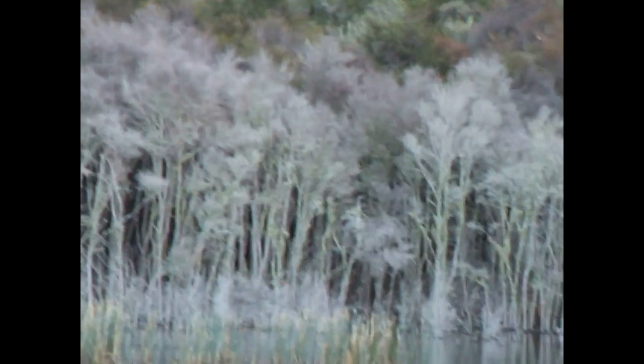Yeah, there's a black swan over there. See, the water's going so smooth, hasn't it? It's beautiful, isn't it? Look at that. It's like glass now.